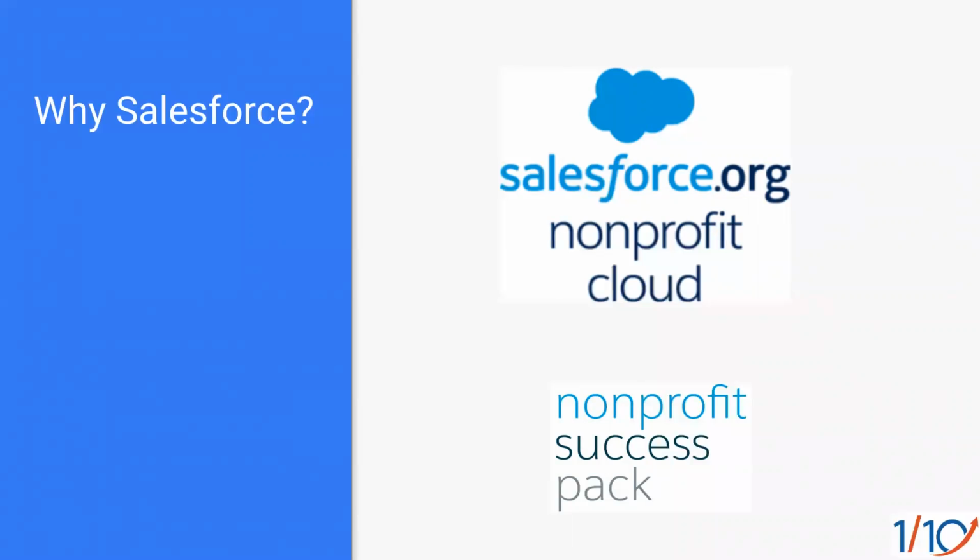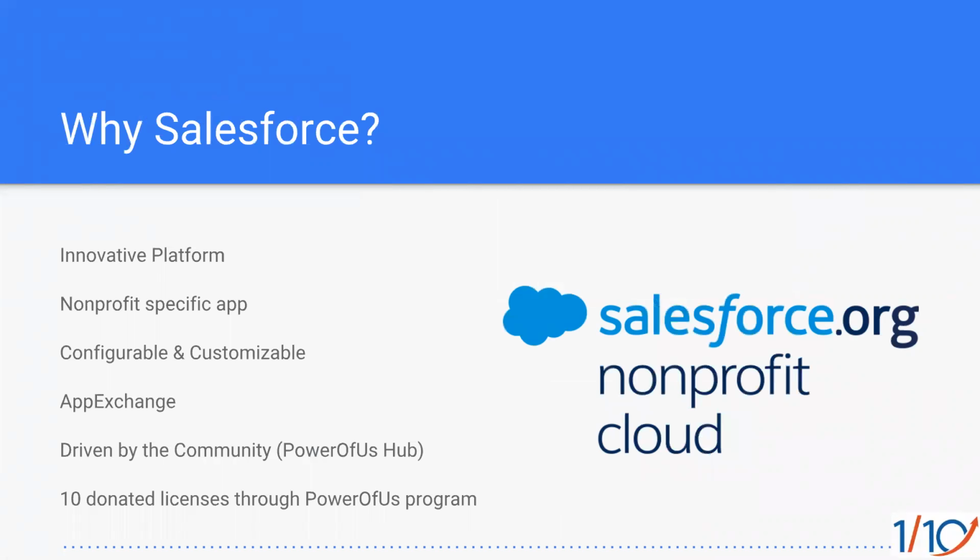There's other fundraising tools, other grant management tools out there, but I did choose Salesforce. For one, it is an innovative platform, as many of you are probably familiar with. You've seen any of the marketing. It's a platform that's used for organizations all over the world in any type of sector. But they do have a nonprofit specific app that sits on top of the application. It's referred to as the Nonprofit Cloud or the Nonprofit Success Pack or the NPSP. I might use any of those terms interchangeably. And so that is one area where it's definitely unique. And the grants management application, or the feature, I should say, is part of that app. It comes free with the app.